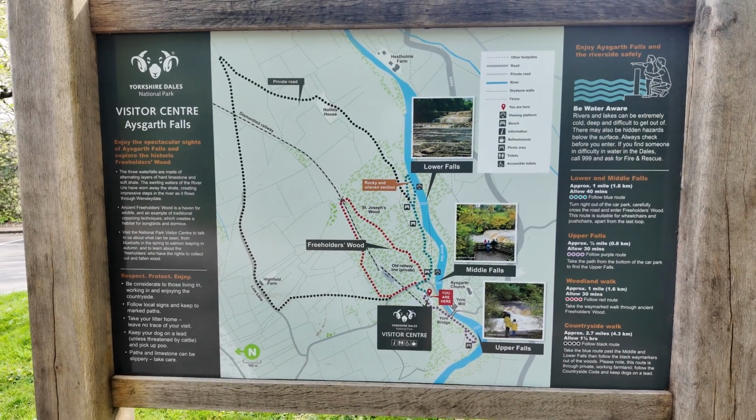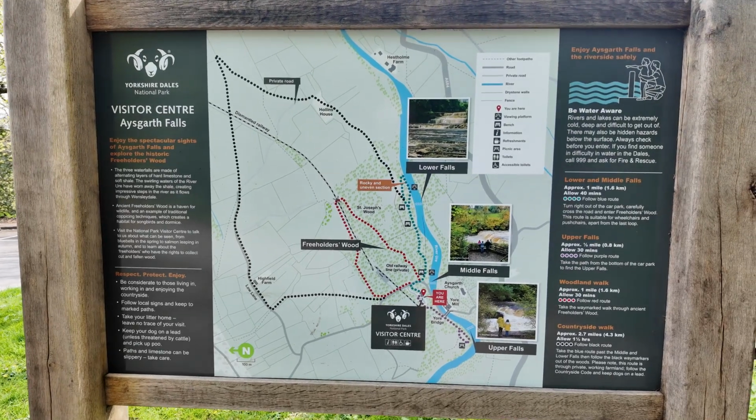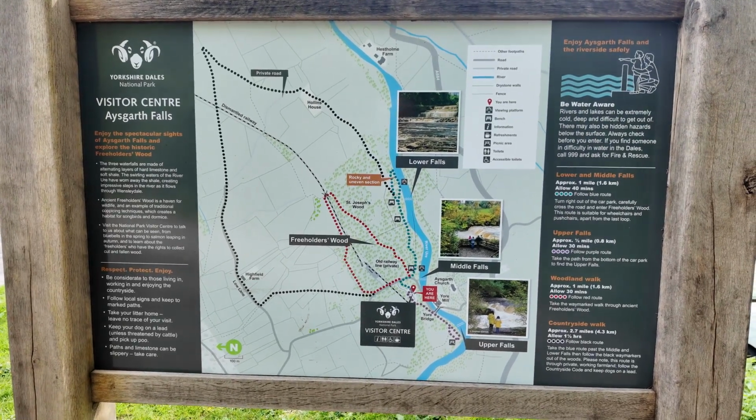After a detour to Grassington, which was incredibly busy, so we skipped that tour, we have now arrived at Aysgarth Falls.